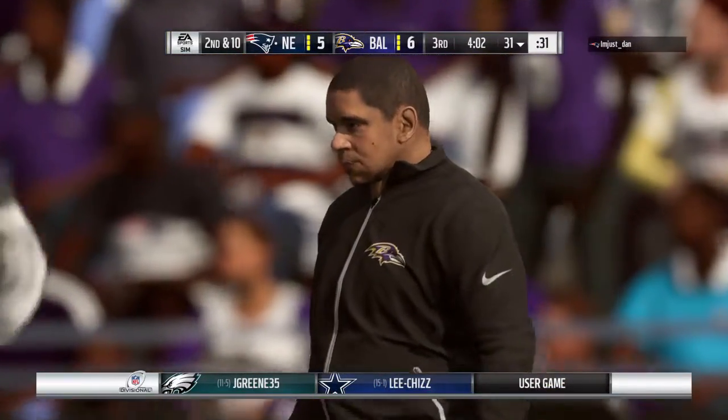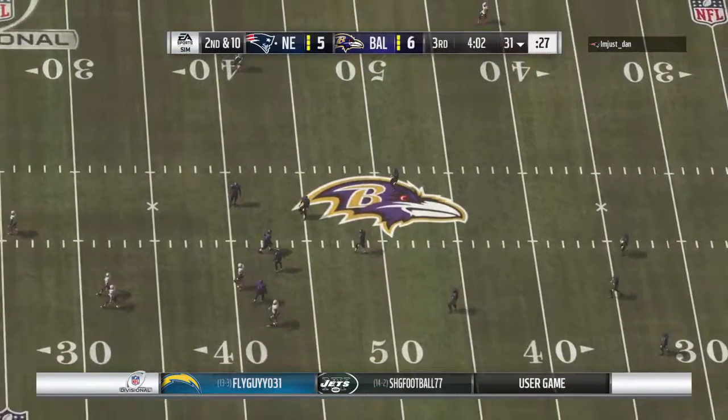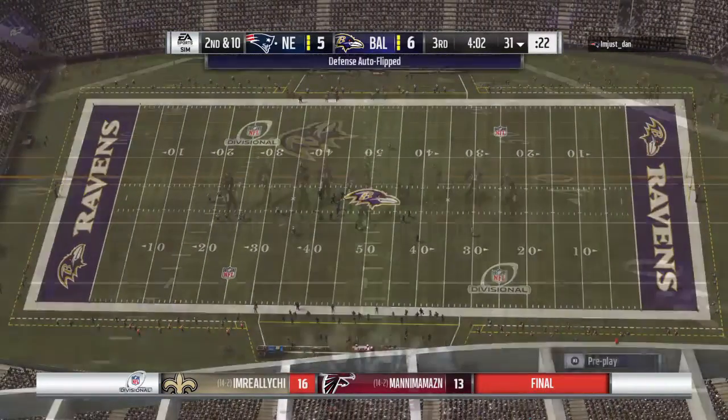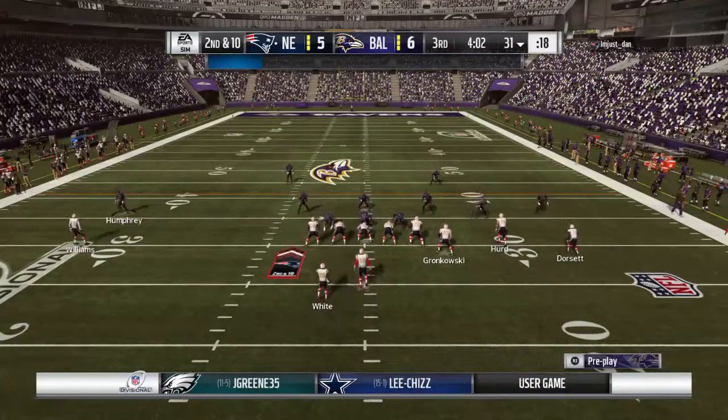This secondary, it really put this receiving corps on lockdown. Listen, they've worked together like a basketball team that's playing excellent defense. Great communication, doesn't matter whether it's man or zone. And especially against deep balls, as we saw there, they're not giving up anything to him.